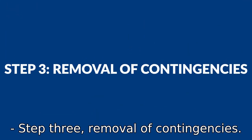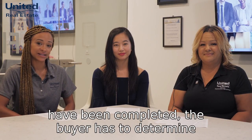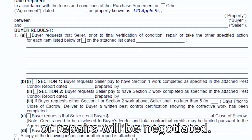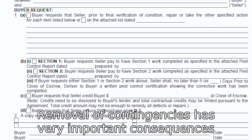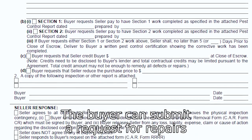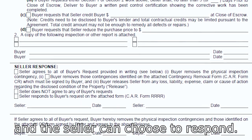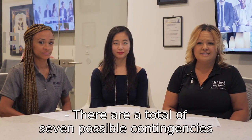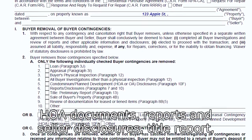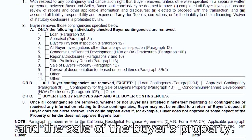Step 3, removal of contingencies. After the investigations of the property have been completed, the buyer has to determine whether contingencies will be removed or repairs will be negotiated. Removal of contingencies has very important consequences for all parties. The buyer can submit a request for repairs based on their findings in the inspection, and the seller can choose to respond. There are a total of 7 possible contingencies in any given contract: loan, appraisal, physical inspection, HOA documents, reports and seller disclosures, title report, and the sale of the buyer's property.